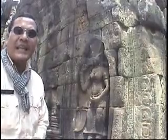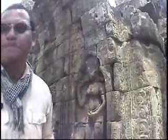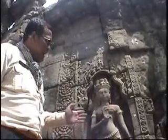Nowadays, this temple has restoration work by the Indian government. They came in for restoration from 2010 until 2016. We have 4 more years until they end. We get 2 more years of restoration beginning. Yeah. So look at it here.